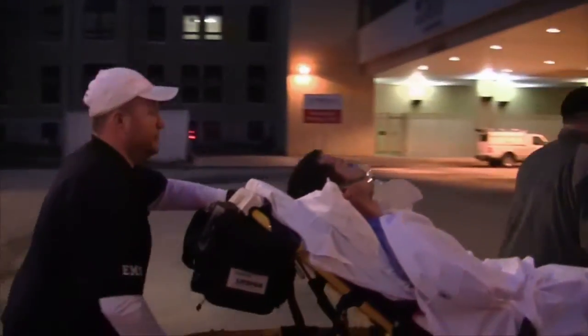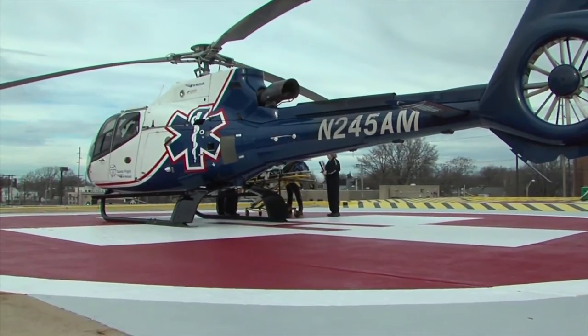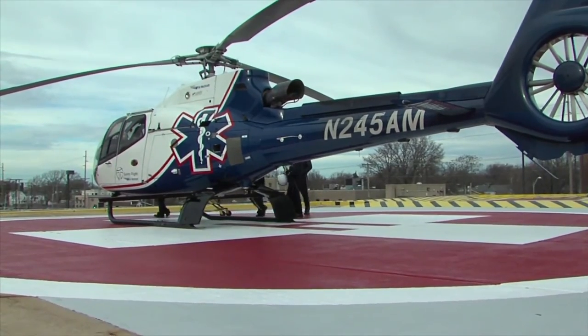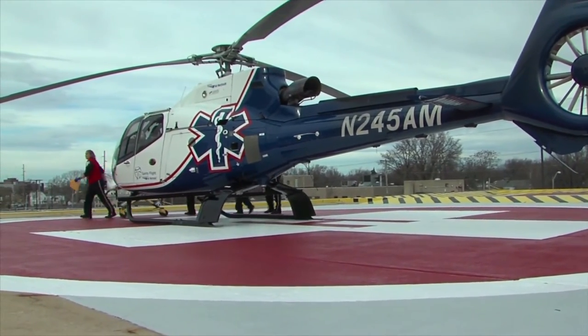Trauma patients usually arrive one of two ways, by ambulance or by helicopter. Flight teams are always available, and in fact, live in special quarters in St. John's Hospital. And you live in sort of like a fireman's quarters at the hospital. So it's kind of like a boyhood dream, isn't it? Yes, sir. Yes, sir, it is.